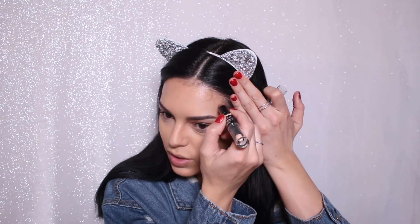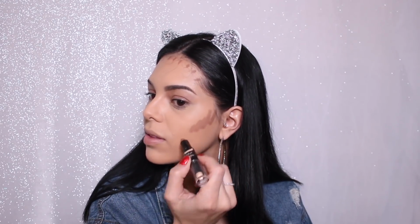Let's just say that. I just realized I didn't use the Contour Duo Stick. Okay, we're gonna try to use it. We're gonna do it. I'm going to go and put this around my forehead. We're gonna add a little bit and hope that it blends. Let's hope for the best. So to blend this out, I'm gonna take a Morphe E8 brush.